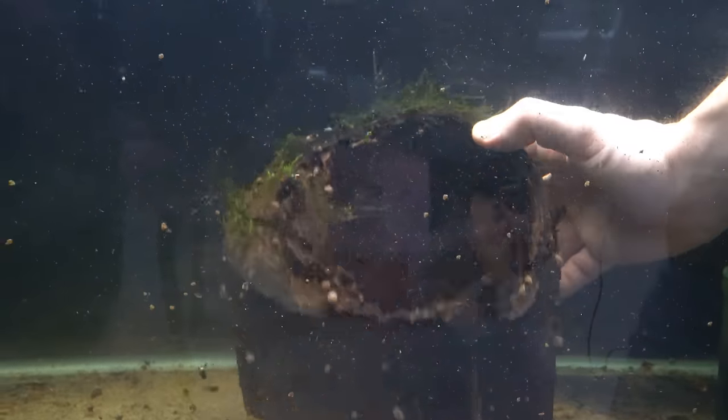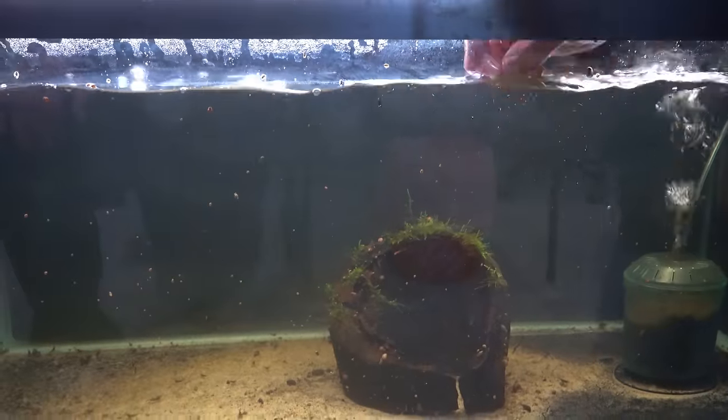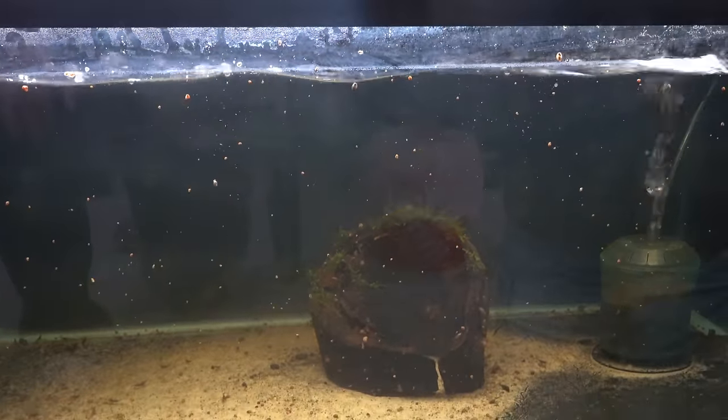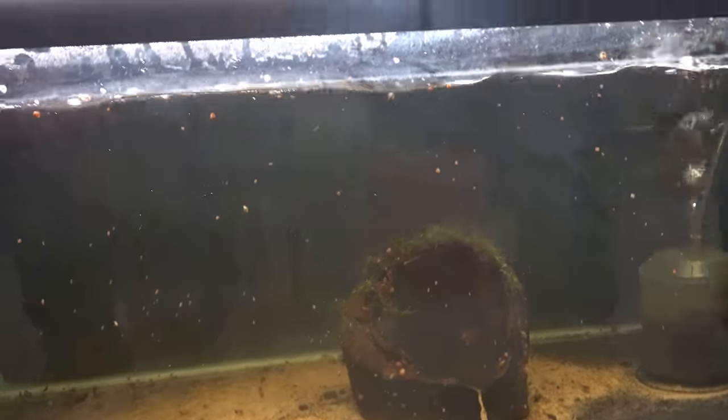Wild. These are not a variant that was created in aquariums like a lot of your cherry shrimp and bee shrimp and things. That's the actual natural wild coloration of that fish.